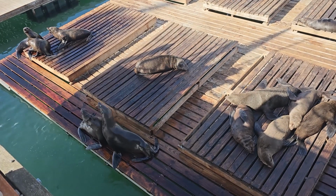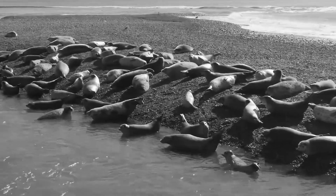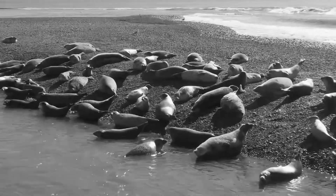They float on their backs. They crack shellfish with rocks. It's actually one of the few animals in the world that uses tools. And if you're lucky, this is rare, but you might even see them wrapping themselves in kelp, like a seaweed sleeping bag, so that they don't drift away when they nap. It's pretty cool.